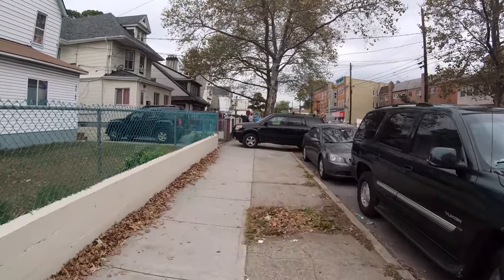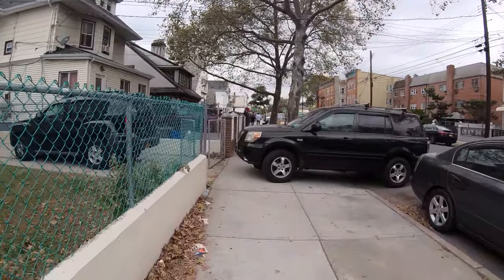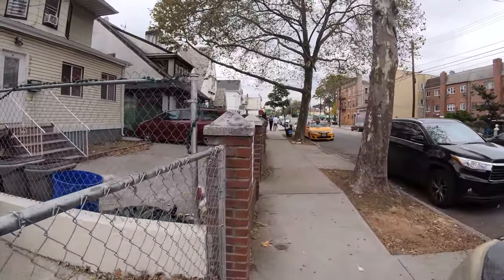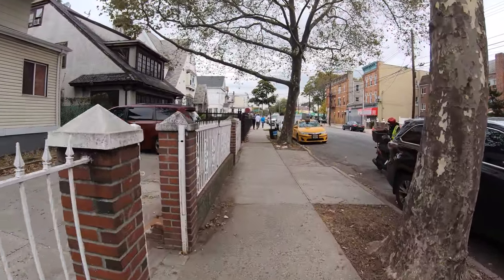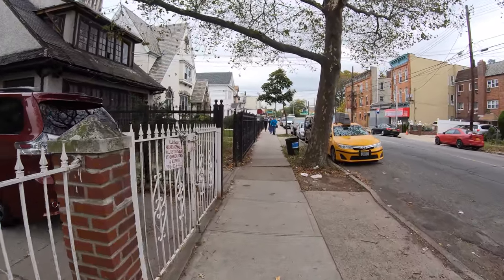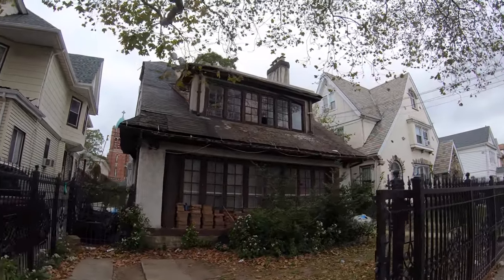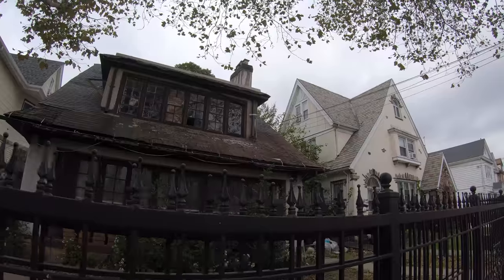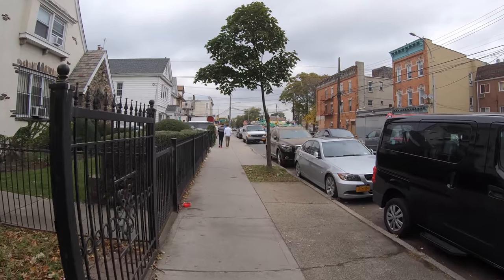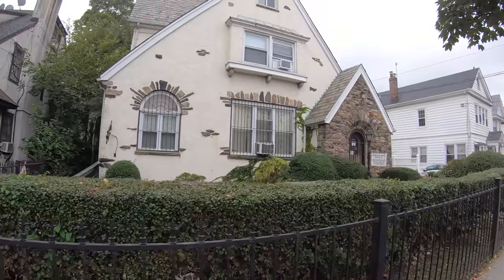Looks like someone's taking out groceries and bringing it home. This home looks like it could use some work also. There's a missing window there. It's a medical office.